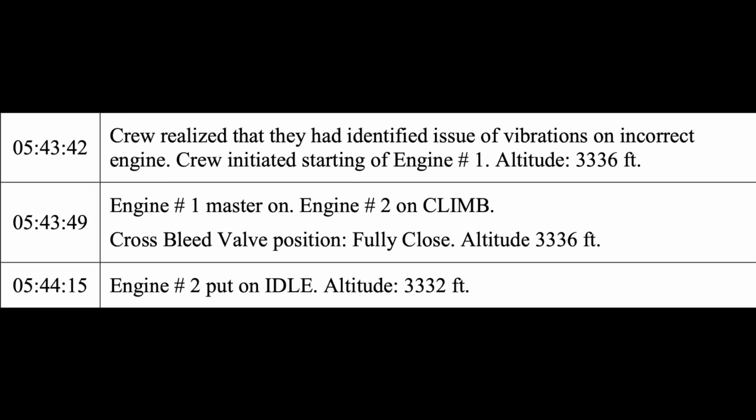While they were starting engine number 1, the crew, having realized that engine number 2 is the one which is damaged, reduced the thrust to idle on engine number 2. So now the aircraft is in this state. It is at a very low altitude of only 3,300 feet, which is only about 2,500 feet above the ground. Engine number 1 is just starting up. Engine number 2 is at idle. So basically, who's providing thrust? No one. As a result, the aircraft speed started dropping.